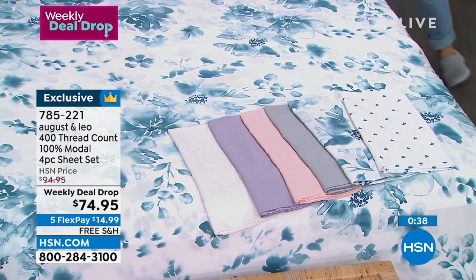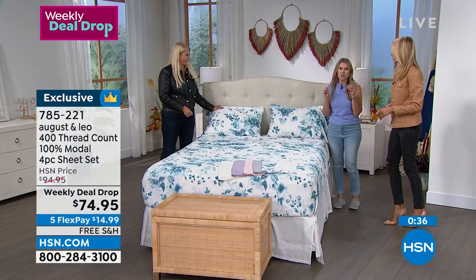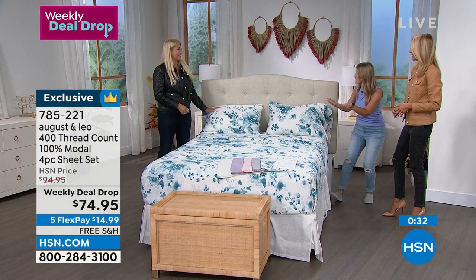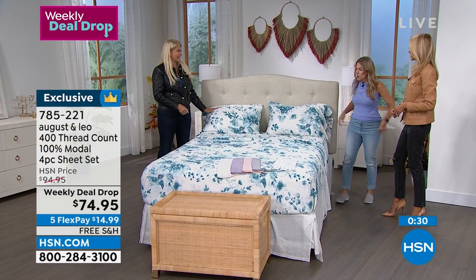I got a new puppy. I'm just going to say this, and this is what this new little 5-pound puppy does. She crawls underneath the sheets. She's adorable. But I've got to tell you.